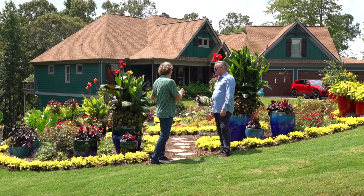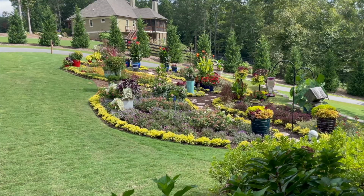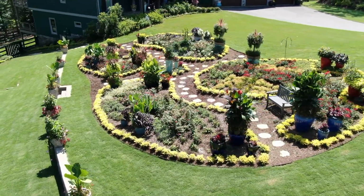And that's the idea we wanted to use here. With what we have, a lot of shrubbery and perennials that will continue to grow, we'll be able to just swap pots out throughout the year and throughout the seasons to get different looks. So that's the goal of what we have here.